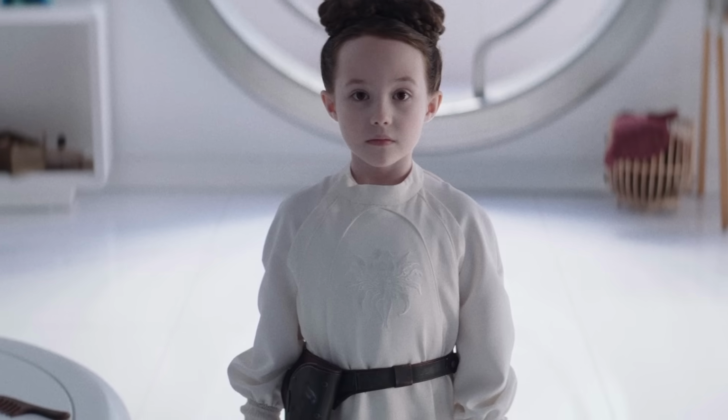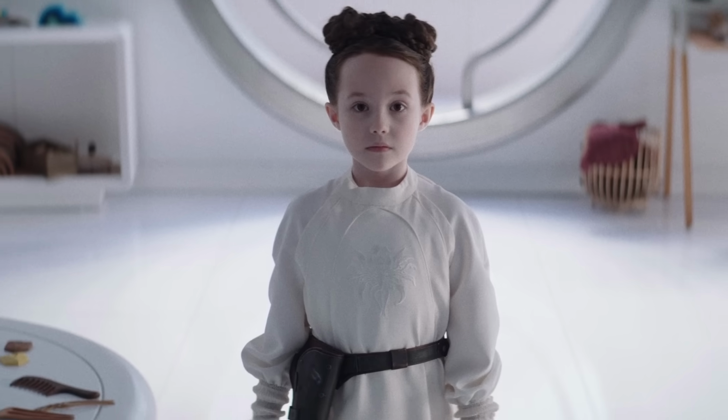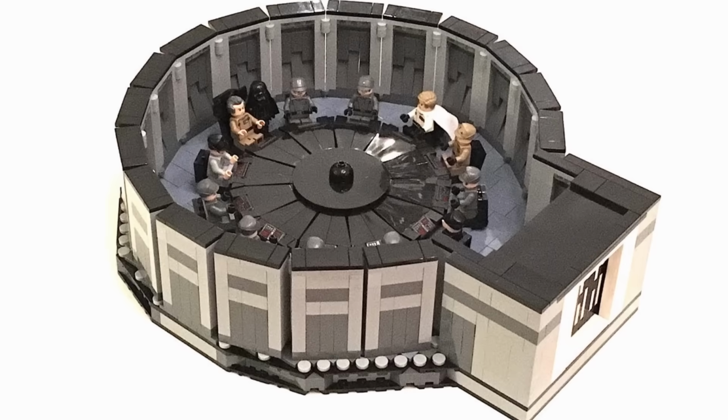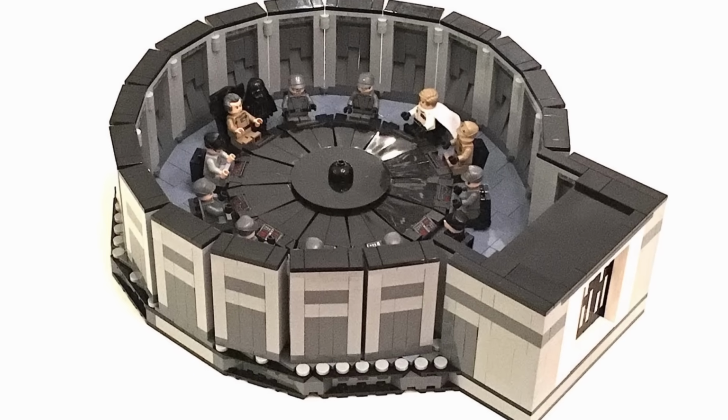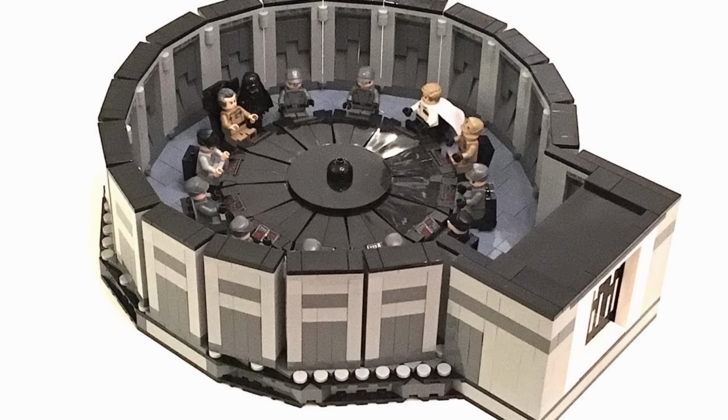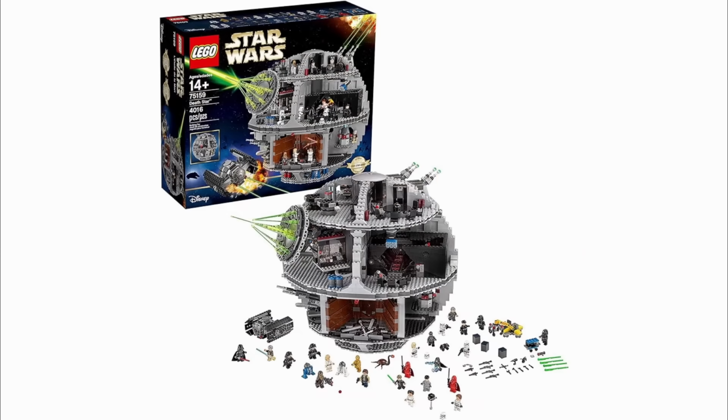I also forgot to mention that this creature set is supposed to include young Leia from Obi-Wan Kenobi as a 25th anniversary minifigure. And then we have the Death Star playset, which is really intriguing me because it has 1,500 pieces, which is quite a large piece count for a playset, but not large enough for a full entire Death Star playset. I'm really excited to see what they do.